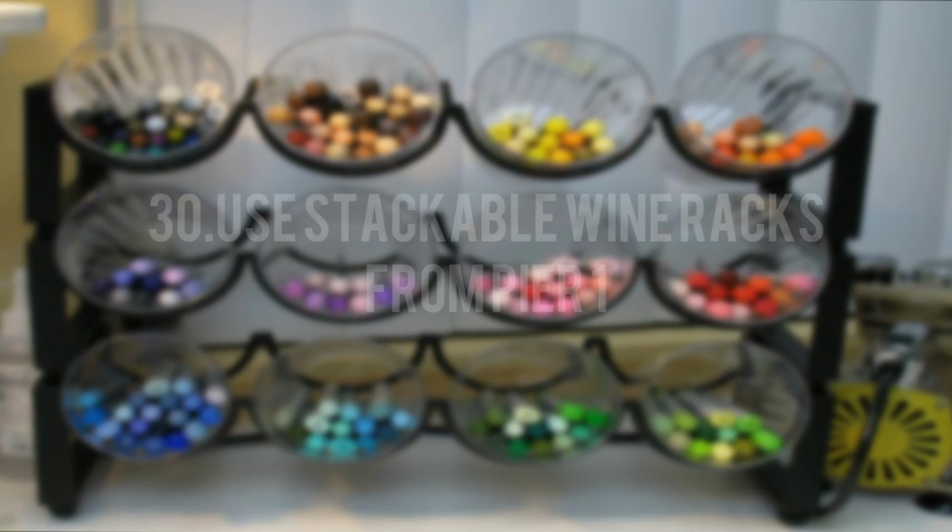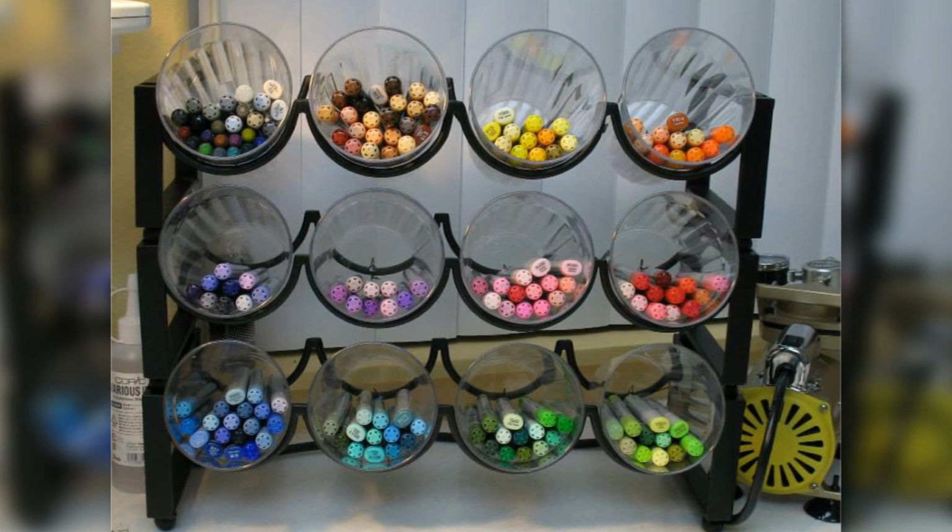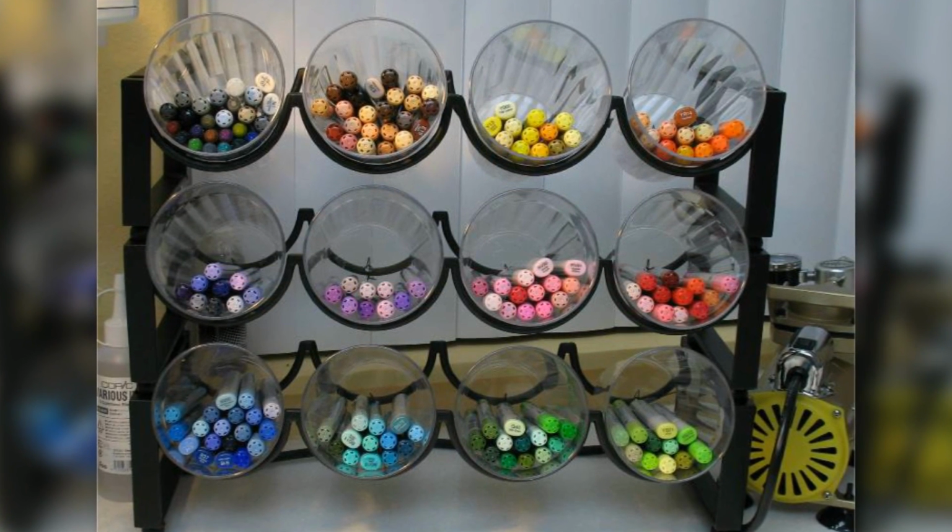30. Use stackable wine racks from Pier 1 and cheap plastic cups to store all your office and craft essentials. Take advantage of vertical space and stack as many as you need to keep your office and craft supplies handy.